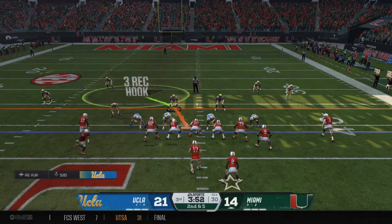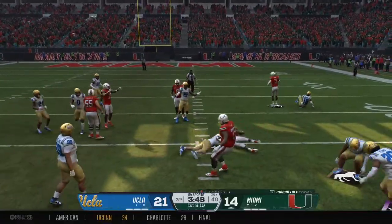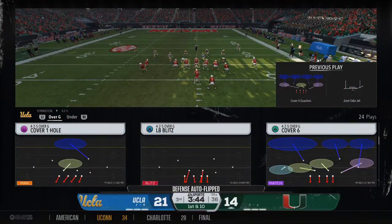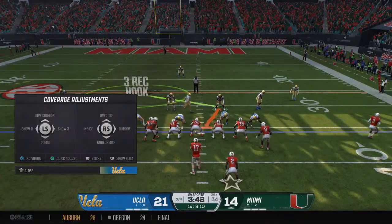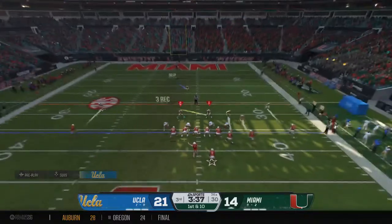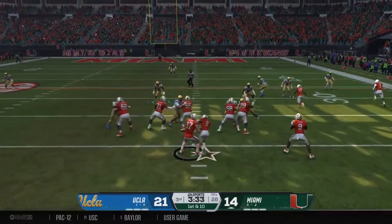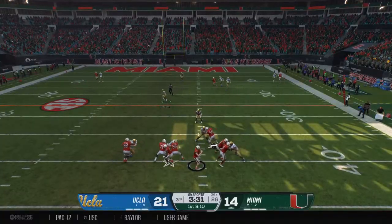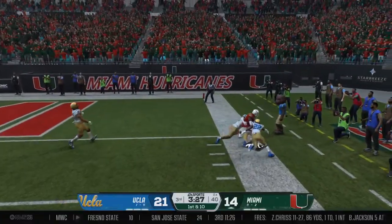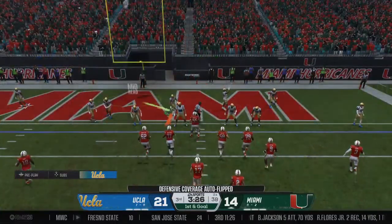Motion from the wideout. Give to the running back. Got enough for the first down. All down, but he has enough to move the chains. And the Canes will line it up on 1st and 10. Use the play fake, now to throw. Lofts one high and deep. He makes a grab. Almost took it all the way, but a huge gain, and he has him set up 1st and goal.